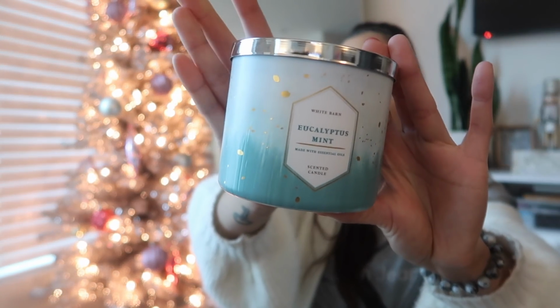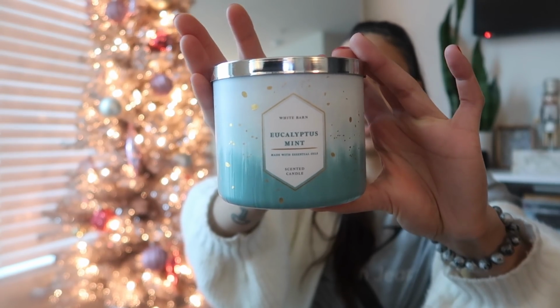I did appreciate that they had a lot of the spring fragrances available online too. That way, if you want to stock up for those scents, since winter is nearly over, you could do that with the coupon. I definitely wanted to get some fresh fragrances as well, and I really loved this packaging.